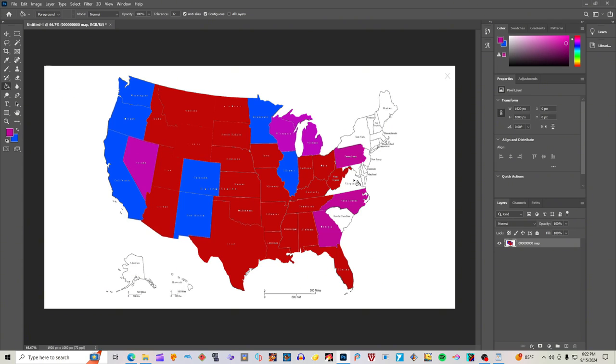Virginia is a toss-up as well now. It was heavily blue for Kamala Harris, but now it is neutral, so we're going to make it pink with 13 electoral votes. Now we're going on to Maryland and Delaware and New Jersey. The three tiny states are all blue for Kamala Harris.